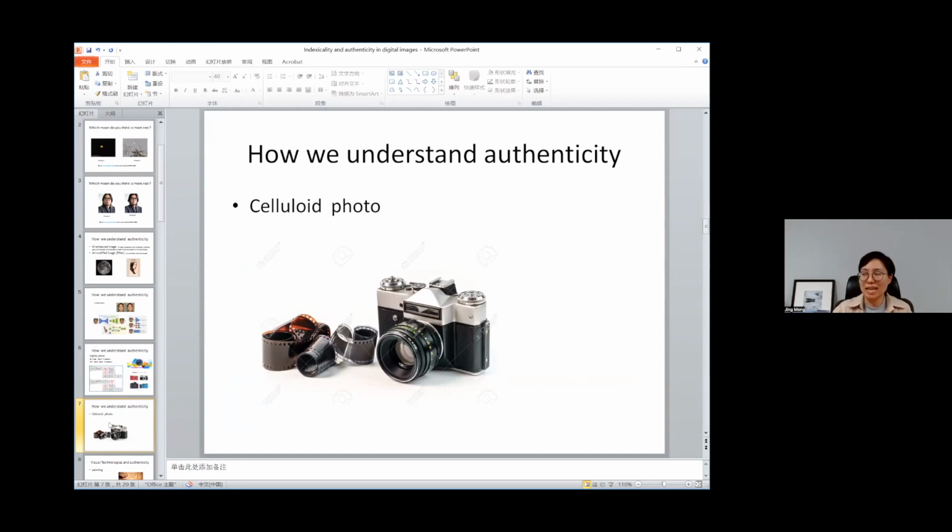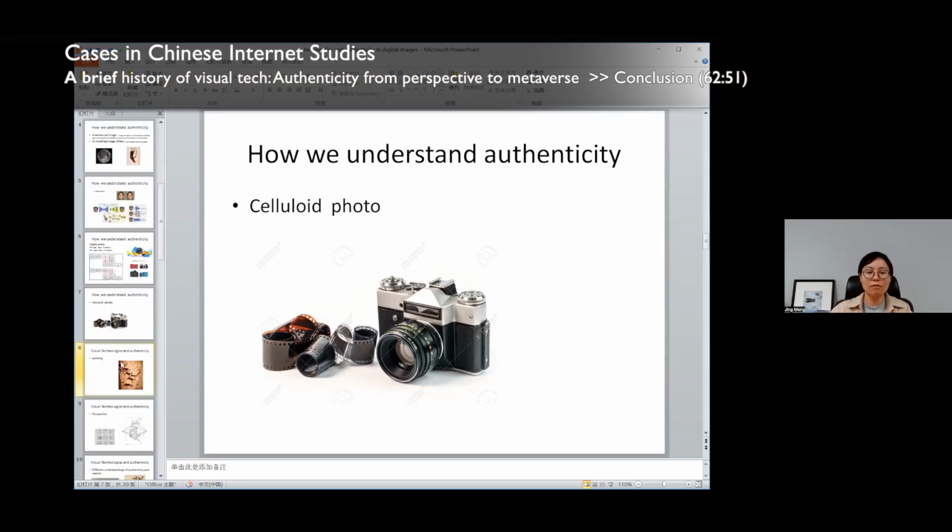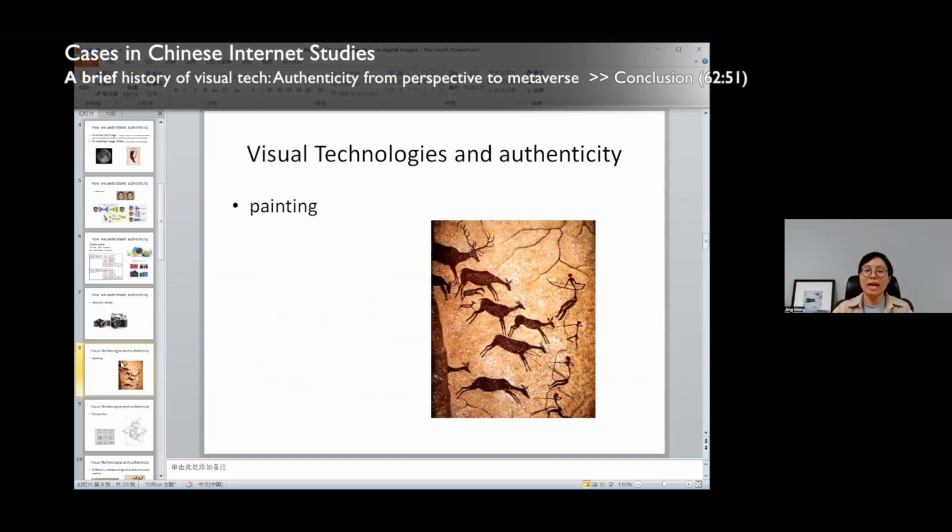Even if it's the same, we are taking photos. But if we are using different materials and different devices, then we may have different understandings and perceptions of what is real and how we interact with the world through these devices. That means these devices, these technologies, are actually shaping our way of perception as well as how we interact with reality. So today I would like to give you a very brief introduction, a brief history of visual technologies and their relationship with authenticity.